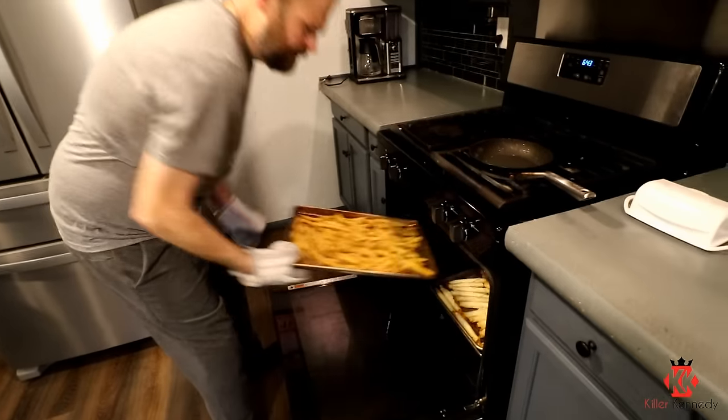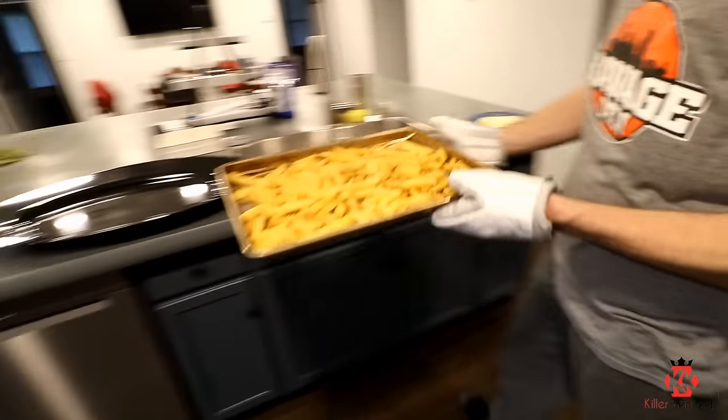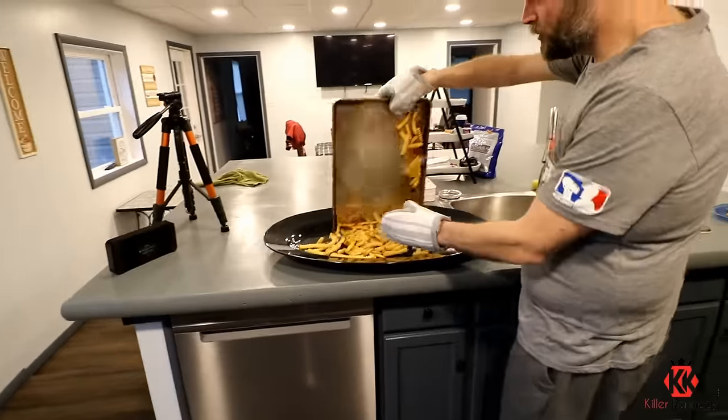We got our fries. Look at those, golden brown. Going on this little tray here.